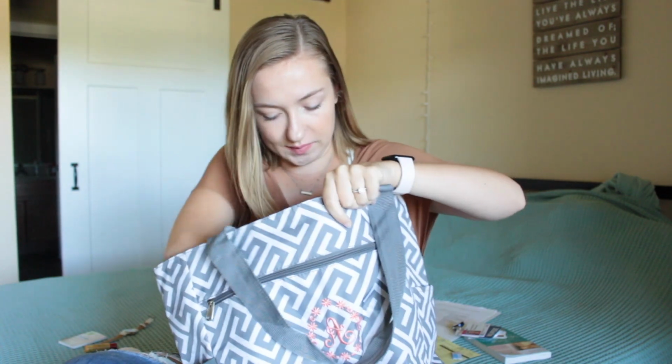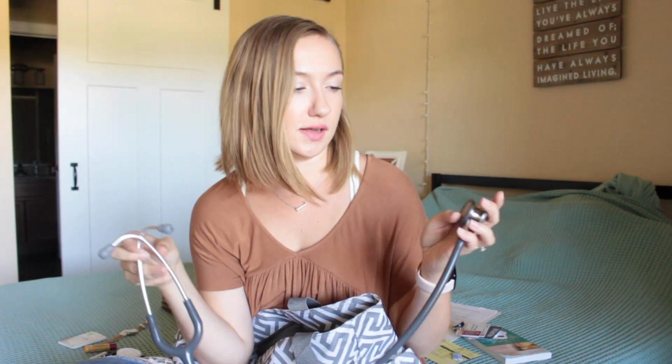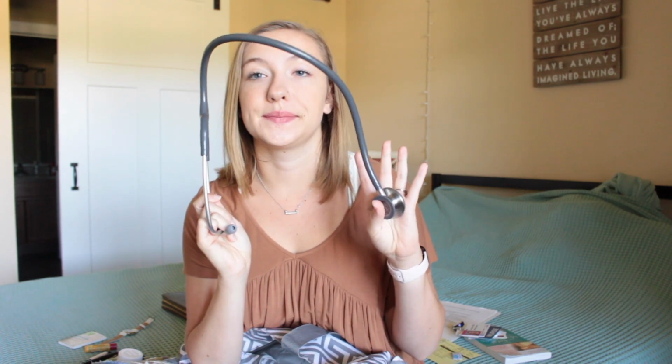My last items in here are my wallet, always, and my stethoscope. So I have this grown-up, adult stethoscope that I bought for nursing school. I honestly don't use it a ton on the unit, because most of the rooms have a stethoscope in them. So I kind of just keep it in my bag just in case I run into a patient that doesn't have it in their room. Each baby in each room has their own pediatric stethoscope, so I also don't need to purchase one of those. So yeah, I just have this one in my bag if I need it. I usually don't need to use it though because they're already in the rooms.